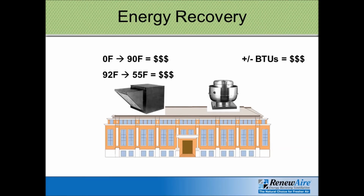It costs money to heat up freezing cold air, and it costs money to cool down warm and moist air in the summer. So we have this situation where a lot of money is being exhausted out of the building, air that we've already conditioned, either warmed up in the winter or cooled down in the summer, and now we're just sending it out to the atmosphere. And at the same time, we're bringing in outdoor air and spending a lot of money to condition it to make it acceptable to be distributed throughout the building.